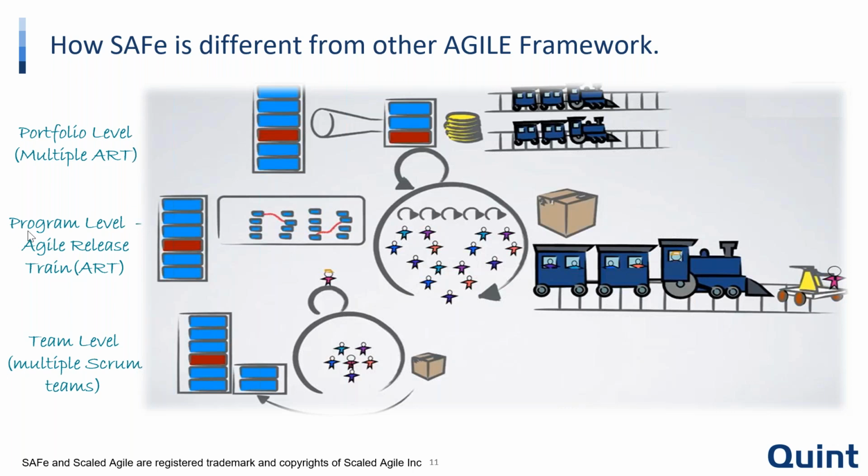And that is where we have the second level in SAFe, which we call the program level, where we introduce a concept of agile release train. Now this agile release train is like a coach in a train, where each coach is representing one scrum team, and like that you have multiple coaches in your train where multiple scrum teams are working together, and these teams are getting together.